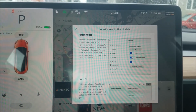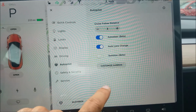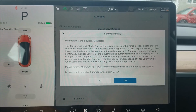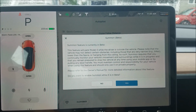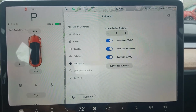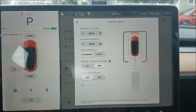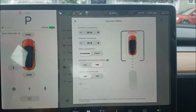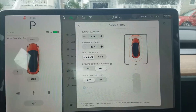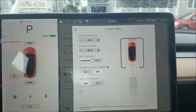Let's actually go into the settings. Settings, Autopilot, Summon, turn it on. A little warning here: the car is moving without a driver in the car. And then let's see if it's got the same. Yep, looks like it's got the same settings as my Model S had. You can adjust your bumper clearance. I had to drop that down to, I think, like 8 inches because my garage back home was pretty tight.